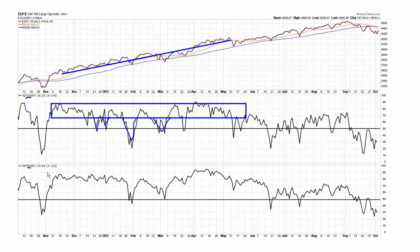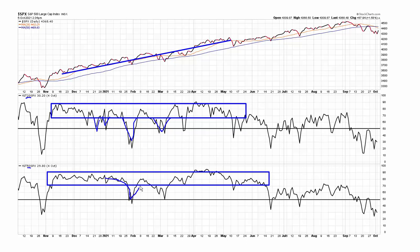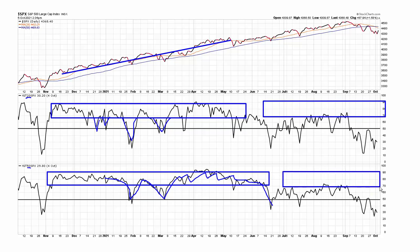It's the same thing with the number of stocks above their 50-day moving average here. You get a high value and then a dip within an uptrend, then a high value and a dip within an uptrend, then a high value up here, a dip within an uptrend. But you'll note over the last couple of months, we really haven't had any high prints here. We definitely haven't had any high prints here. So as the market has pressed higher, the absence of prints over here told us something was going on. There's just a lack of participation.